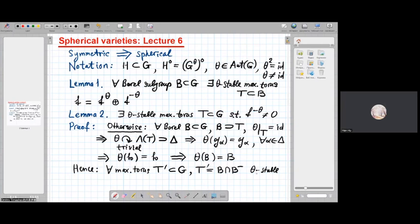So this implies that theta restricted to T prime is the identity map for any maximal torus T prime. And now it remains to recall a general fact from the theory of algebraic groups, that a connected reductive group almost coincides with the union of all maximal tori. More precisely, the union of all maximal tori in G is a dense subset.